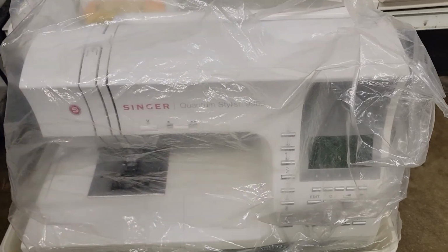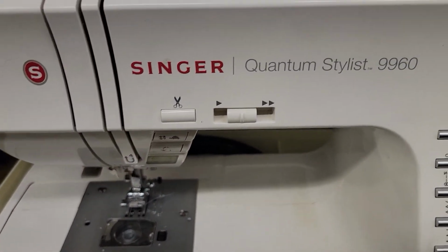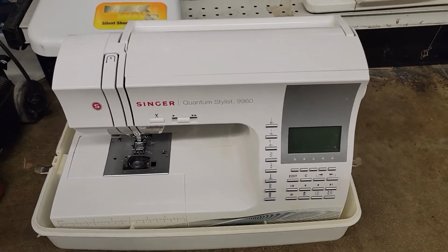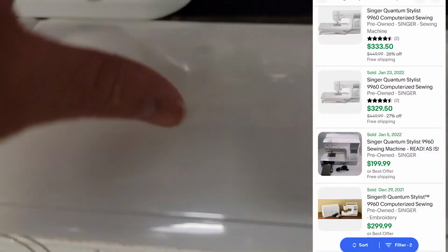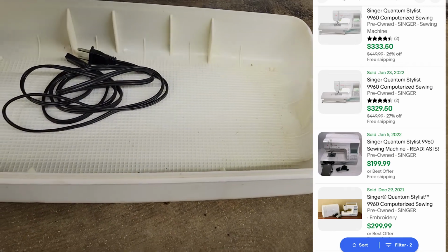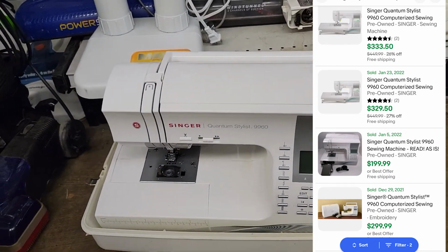Right here is a Singer sewing machine. You guys, I don't always buy sewing machines, but it's very easy to type in the model and maker and see how much it's selling for, and you can see that this specific machine is going used from $300 to $200, and so it is an easy pickup for me at $24.99.